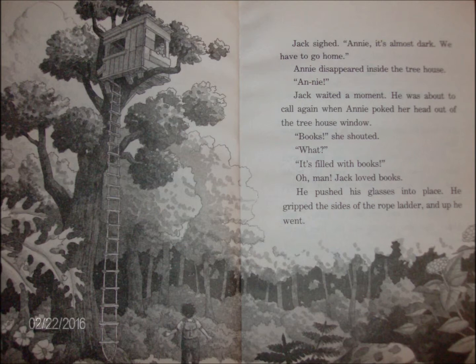Once inside the treehouse, Jack opens a book about dinosaurs. He turned to a picture of an ancient flying reptile, a pteranodon. He touched the huge bat-like wings. Wow, whispered Jack. I wish I could see a pteranodon for real. Jack studied the picture of the odd-looking creature soaring through the sky.